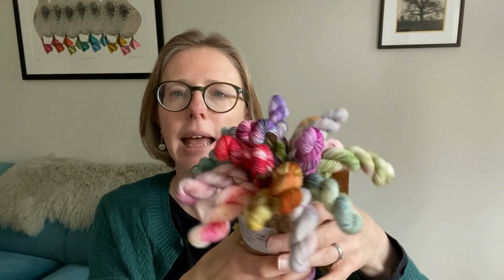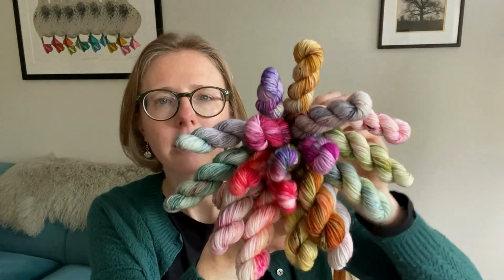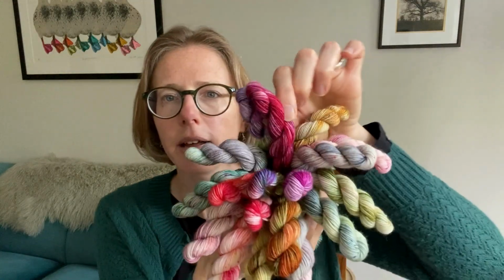So as I said, you get a mini skein of everyone else's yarn, and the mini skeins are given to you in a bouquet. They call it a bouquet of mini skeins. Isn't that beautiful? I've not counted them, but there should be 18 mini skeins here. This one, yeah, that's my one.